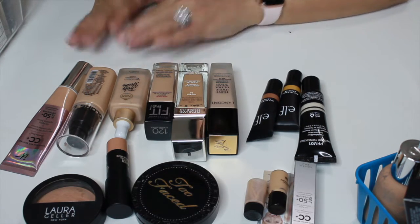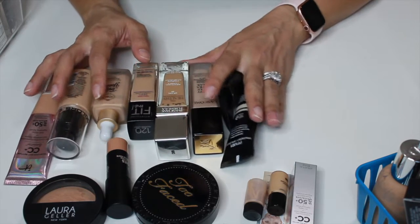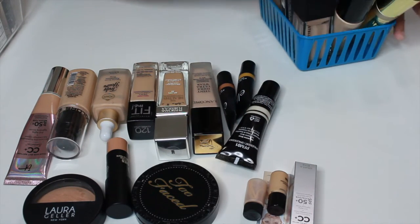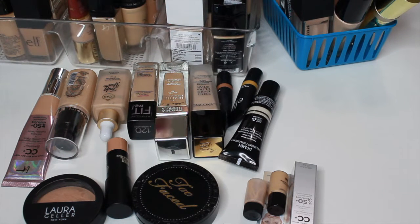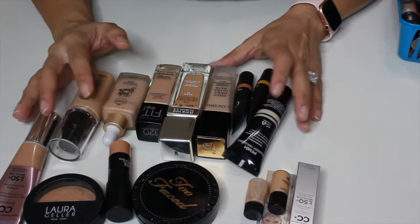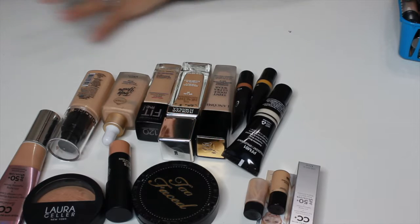Let's do concealers. Do you want me to tell you how many foundations I have left? Do we wanna know? Oh yeah. I kind of was hoping to be able to fit it all in here, but I don't think that's gonna be possible. All right, now I'm really curious to count how many foundations I have left. I shouldn't. Yes, I have to do it.